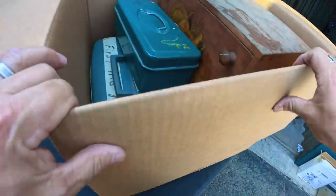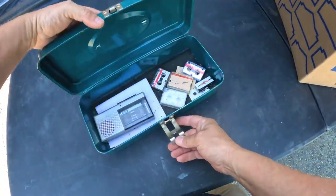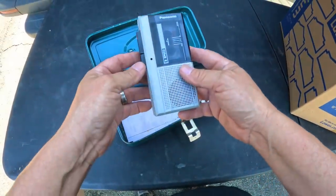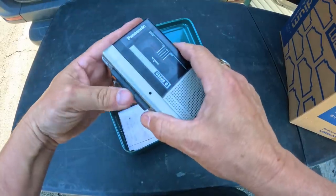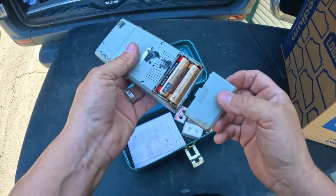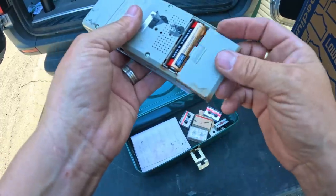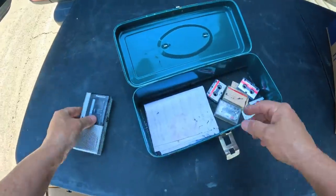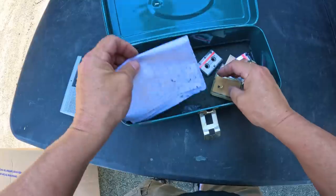Whoa, wait. That's a neat bread box though. Okay. Dad's, oh. Okay, that's not bad either. That is an old Panasonic cassette recorder. Oh, it's still got batteries. Usually things don't work, but looks like the batteries have popped in the past. There's a lot of corrosion in there, but these ones are not. These are fresh. Flip that on. See if you can hear anything.